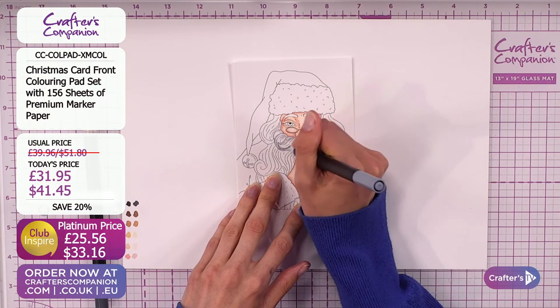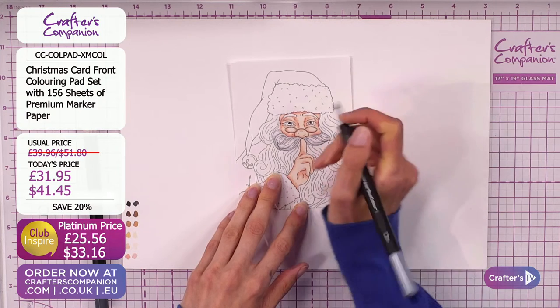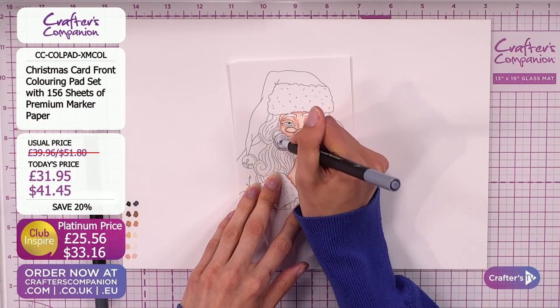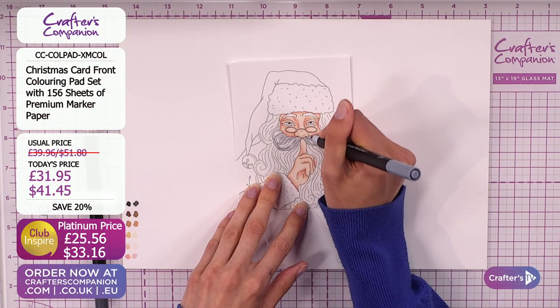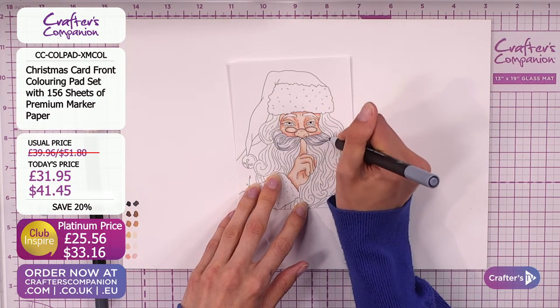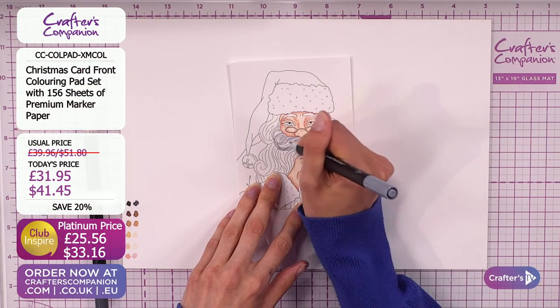I'm just flicking upwards. I think Leanne flicks downwards. I was watching the other day. I'm sure she flicks in the opposite direction to what I do. But it's just whatever's most comfortable for you. And if you've got your rotating design board from Totally Tiffany, that's fabulous to use with this as well. I've not got mine out here, but it makes your life a lot easier.